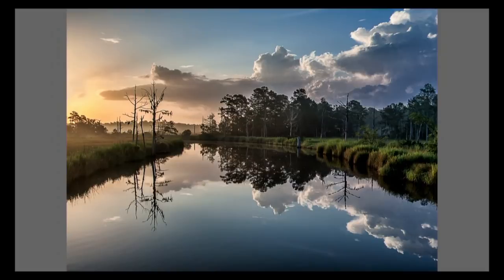Is the subject the reflection? Is it the trees? Is it the clouds? If you don't have something really solid, what I was going to say, it's kind of weak.